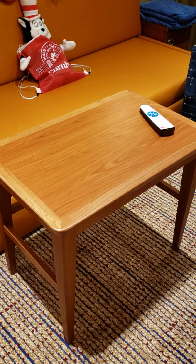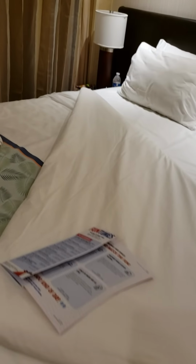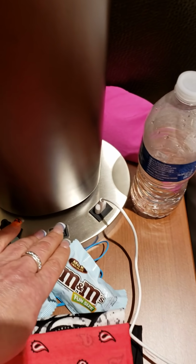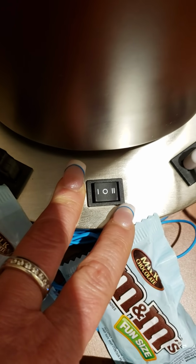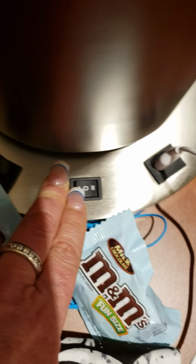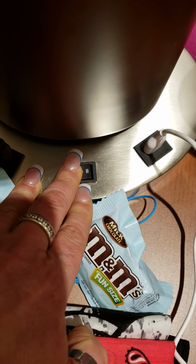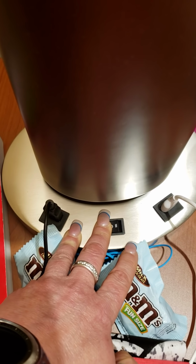I do like this table and the bed setup. The sofa is actually huge. And again, over here on the lights, you can see, yes, there's M&Ms beside the bed. No, I have not eaten any. But they're there in case I want one, so don't judge me. Don't laugh at me. Mike's back here laughing.